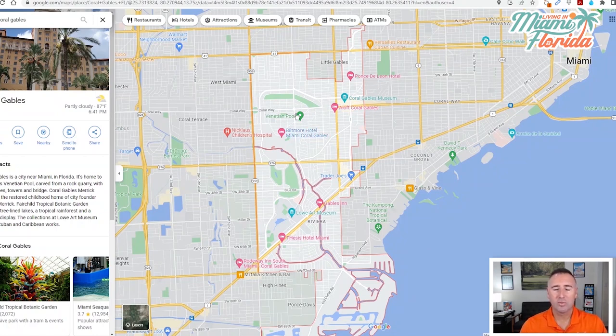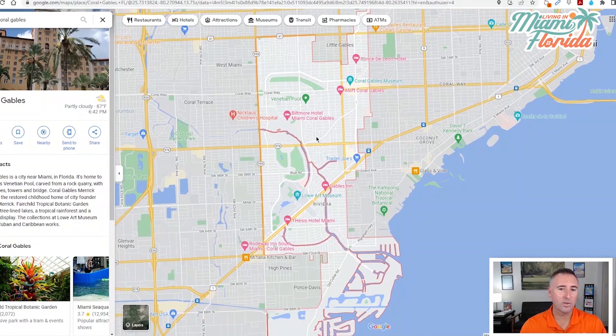So Coral Gables is one of the most walkable, larger municipalities in Miami-Dade County. Brickell is very walkable, but it's a smaller area, everything is congested. But if you want space and you still want the walkability, Coral Gables is a great, great neighborhood for singles, couples, or families with kids. Fantastic.